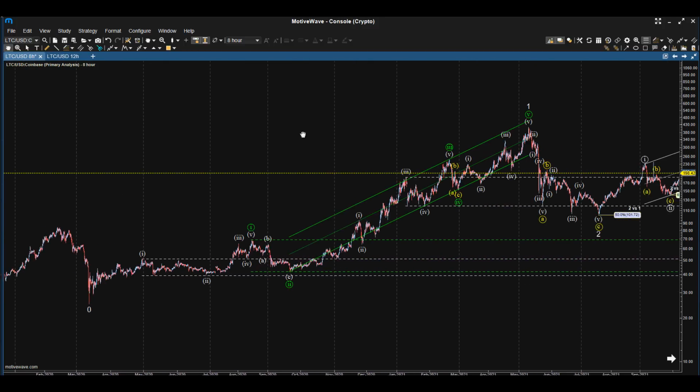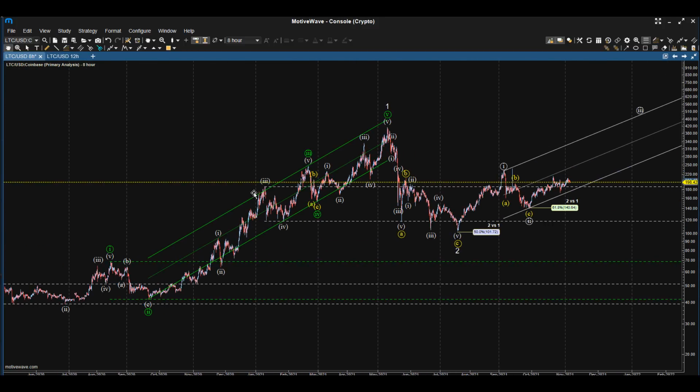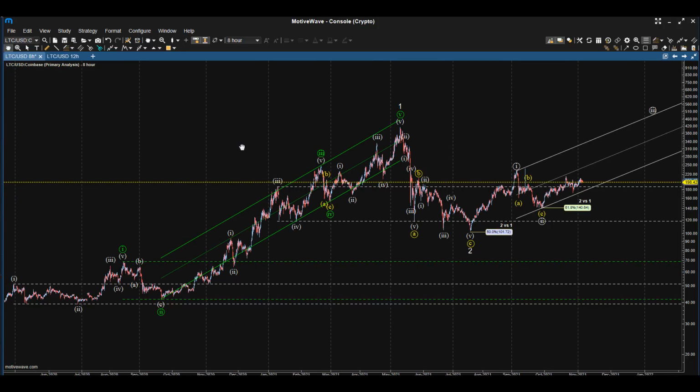So this is coming off of the COVID low, but I thought I would just give you a quick demo. If you're interested in how Motive Wave makes things easier for you as an Elliottian, great, stick around. We'll maybe spend 5-7 minutes on this.